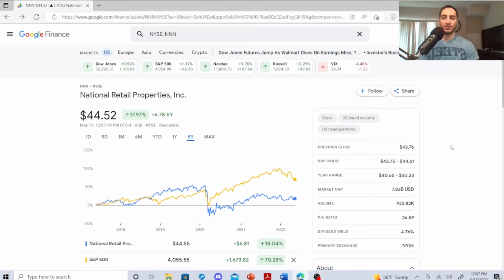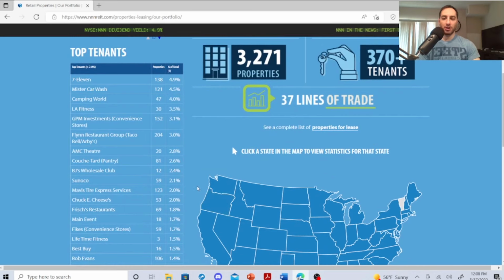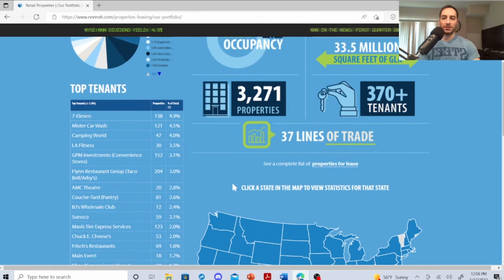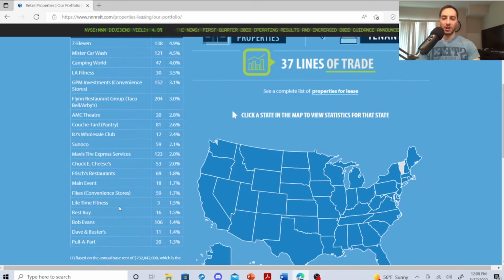What makes these guys so special is they're a real estate investment trust. I'll go over that. Their portfolio has 99.2% occupancy. They're in 48 states, 370 plus tenants, 3,271 properties. So they are huge. And this is some of their top tenants: 7-Eleven, Mr. Car Wash, Camping World, LA Fitness, GPM Investments, Flynn Restaurant, AMC Theater, BJ's Wholesale Club, Sunoco, Chuck E. Cheese's, Main Event, Lifetime Fitness, again, Best Buy, Bob Evans.